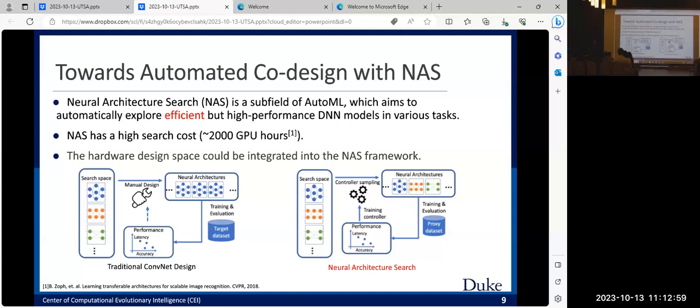People thought about this and said, look, if we have all the training data and we know what our goal is, maybe we can automate the whole process by selectively combining the components of the neural network to deliver the performance. So we can create a library, randomly select operators from the library, build up the network, and try out the performance to see how much we can achieve. If the performance is lower than what we want, we can continue to improve it by adding more components. But that could mean a very high search cost in the past, because you need an optimization process to do the work, and the hardware design space could be very large and also needs to be integrated into this search process.